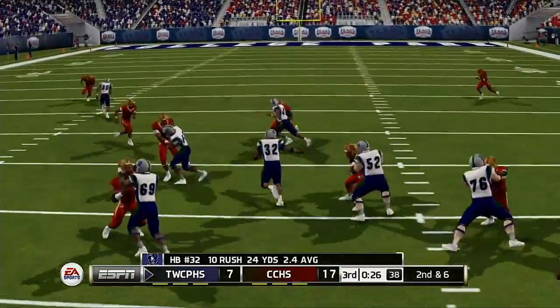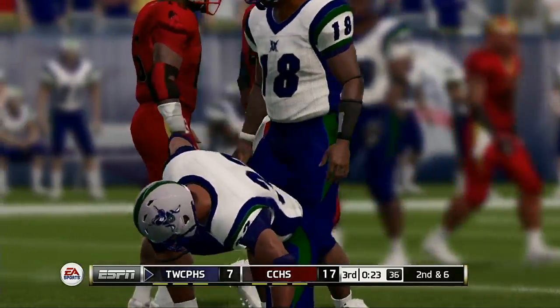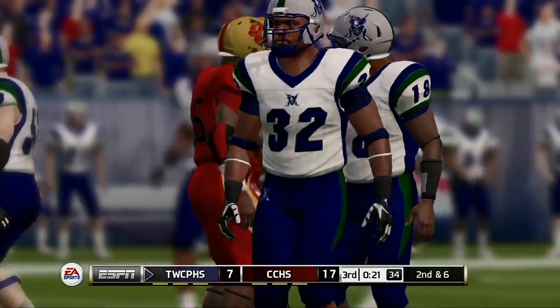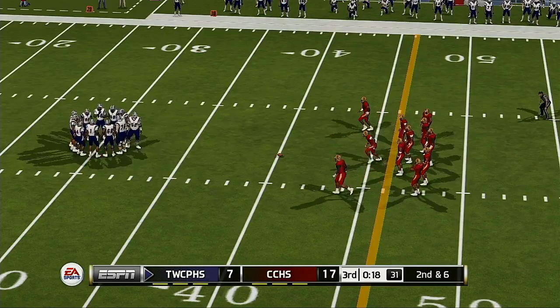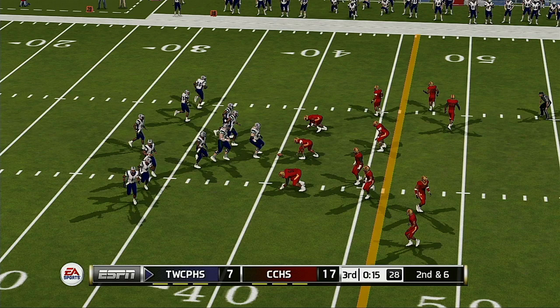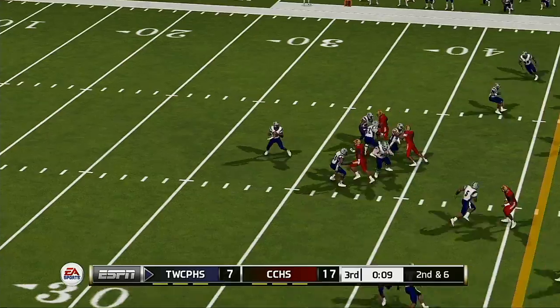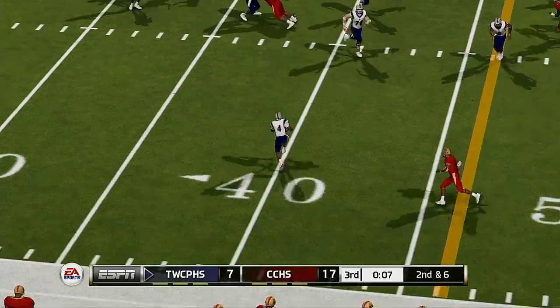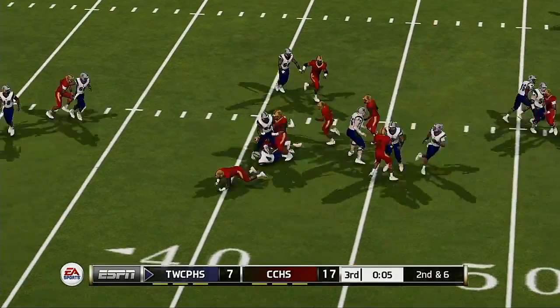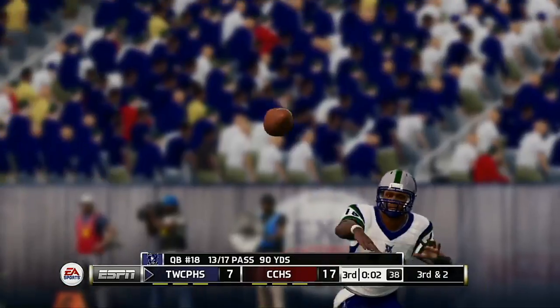Tackled after a decent run up the gut. That's a gain of 4 on that play. That makes it 7-6. From their own 40-yard line. Second down. Five wide. There's a strike complete. And he hits him hard at the 44-yard line. Gaining 4 yards. Third down.